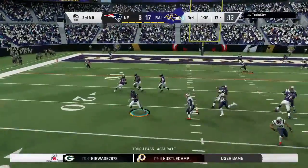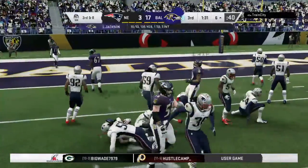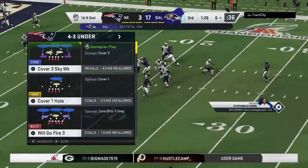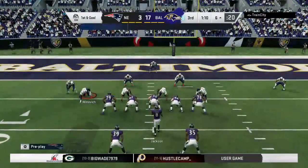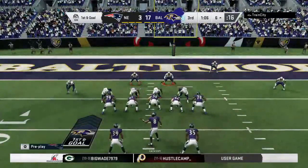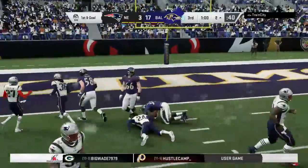Throwing is Jackson. Going with a screen for Murray. And he will be brought down at about the 6-yard line. They're able to convert on 3rd down, and that sets up a 1st and goal. Let's give a little credit there. The offensive play caller sensed that the screen pass was available. Whenever you're getting a lot of heavy pressure towards your quarterback, that's when you're thinking about running the screen and using that pressure against the defense. And it worked very well there for a 1st down.